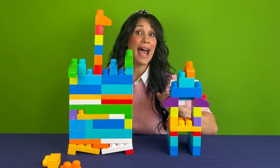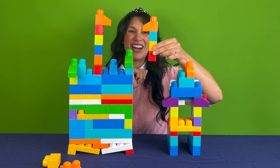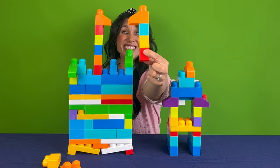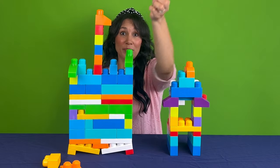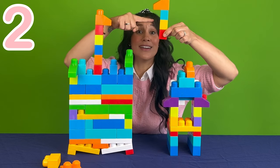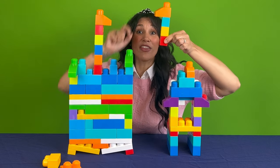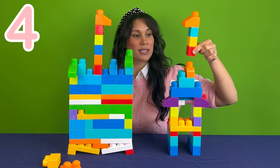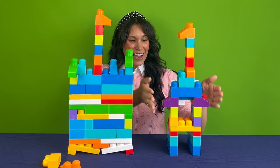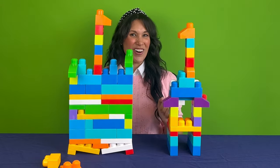I'm going to put a tower on this castle here. There we go. How many blocks are in this tower? Can you see? Let's count them. Are you ready? 1, 2, 3, 4. All together, there are 4 blocks. Ah, there we go. I love my castle. It has a tall tower.